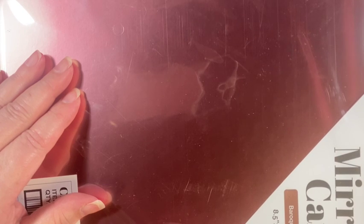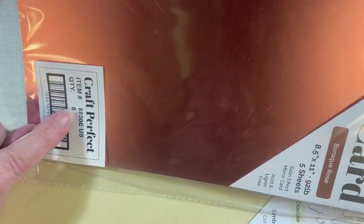I don't know if I said on the second one. But then I got some Craft Perfect Mirror in Baroque Rose. This is 8.5 by 11, 92 pound, and I got 5 sheets of this. And this retails for $3.49. Interesting that it says here 5 sheets, and then down here it says quantity 8.